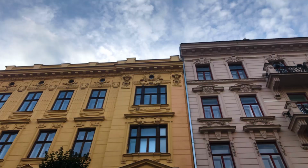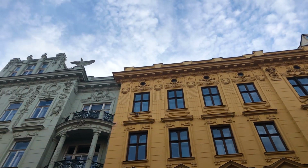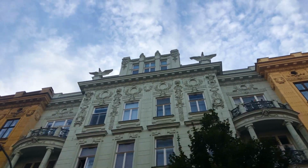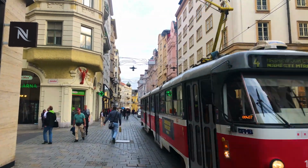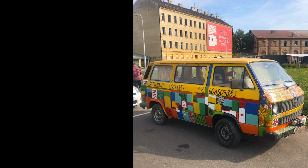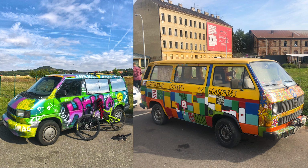But I like the city center, because it's full of young people and good energy. Cool place to hang out. I also came across this crazy van. Damn, I'm jealous, it's better than mine.